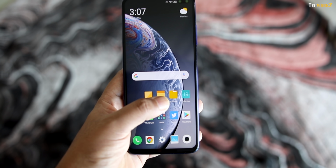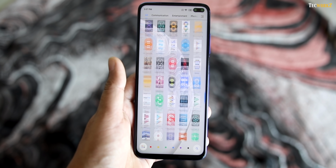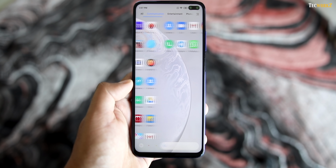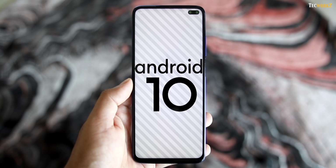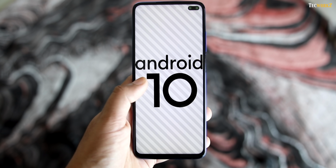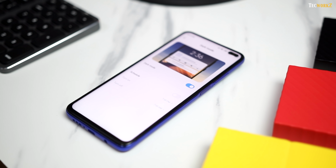Coming to the software side of things, even if this is technically a Xiaomi smartphone, X2 runs a version of MIUI 11 that is specially tweaked for POCO smartphones, and it is built on top of Android 10. Now since it is still technically a version of MIUI 11, there are a lot of aesthetic similarities, but the POCO launcher has a few new features of its own.